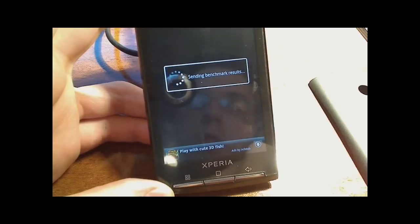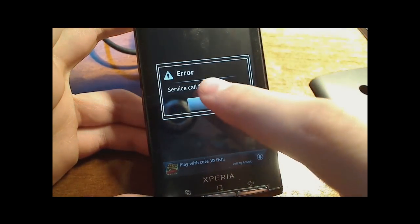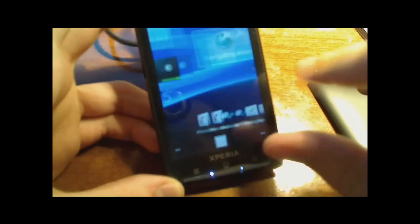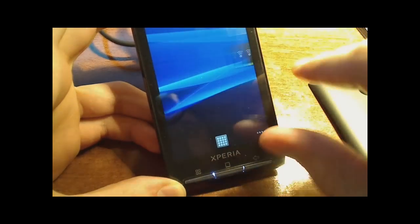So let's see our results. Wow, okay, not sure what that's about. Well, I guess we won't see those results. So yeah, I mean, it works, everything's functional, and yes, we finally have a custom kernel booted into our phone.